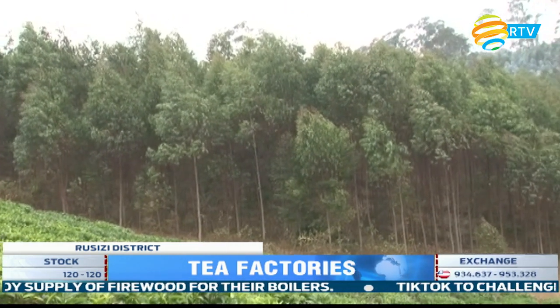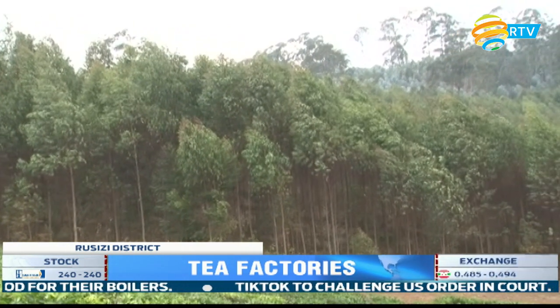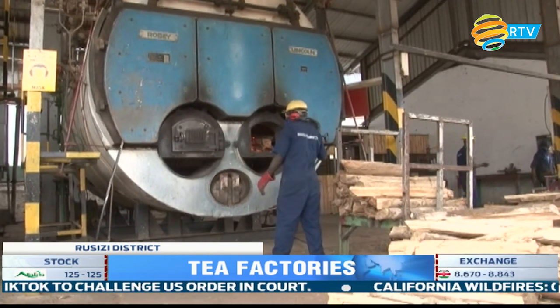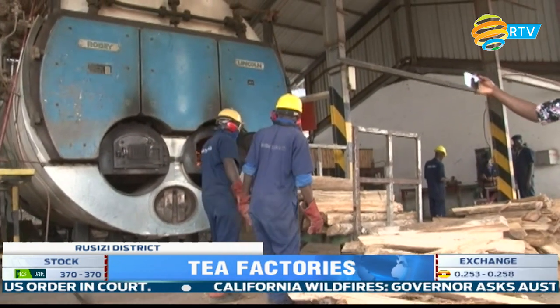Experts say using electricity to heat the boilers at tea processing factories would be too expensive, and it can only meet 15% of their energy needs to keep expenses down, with firewood still relied on at 85%. Rwanda currently has 15 tea processing factories.